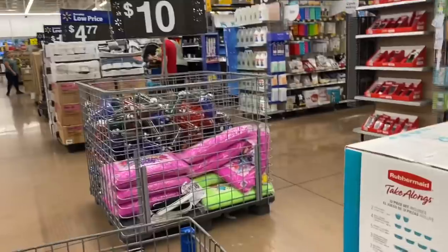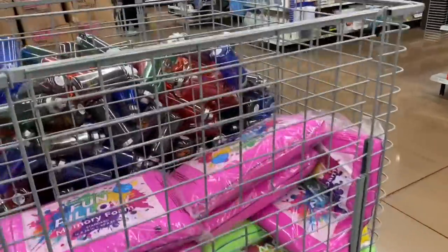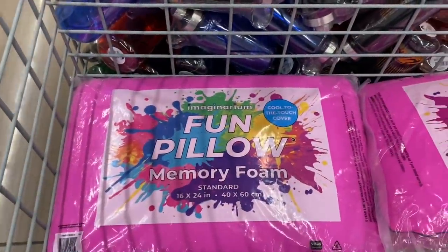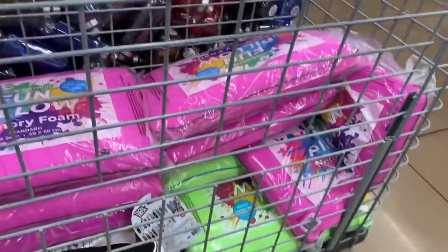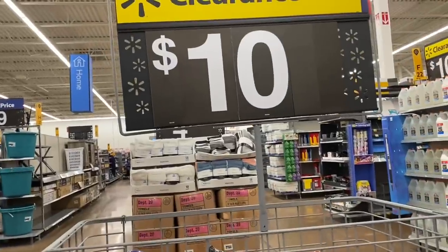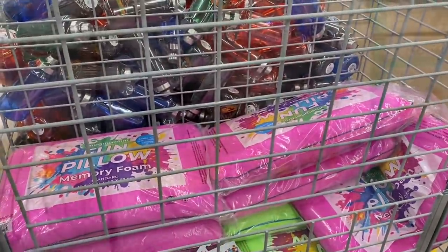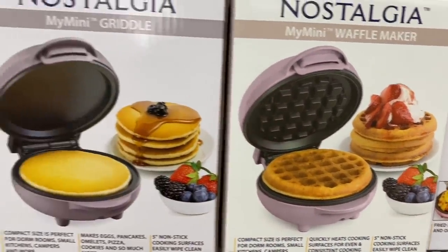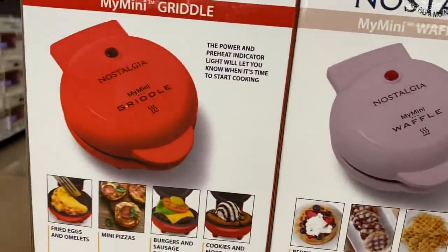And then I also saw these here. I kind of wanted to get one. They're originally $20. They're the memory foam pillows, the fun, funky colors. But I'm gonna wait and see if they go just a little bit lower, because they do feel really nice. All right, so I just wanted to show you some of the colors that they have, just in case you do want to buy one.